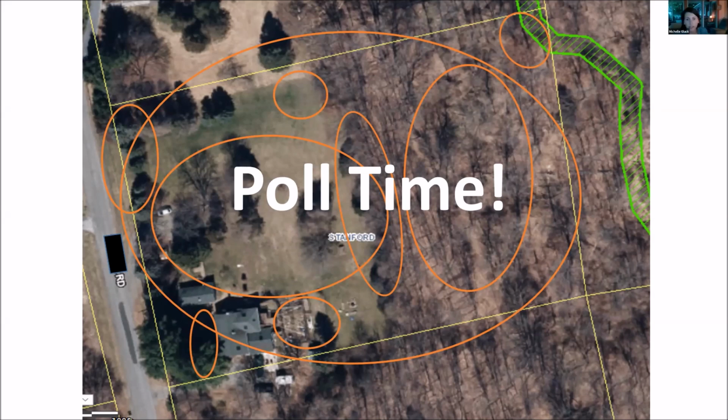All right, so it looks like a lot of interest in managing or mitigating the invasive species and lawn. And then a mix of others, and then the transition areas. Great. I agree. All right, and then I can just X out of that.